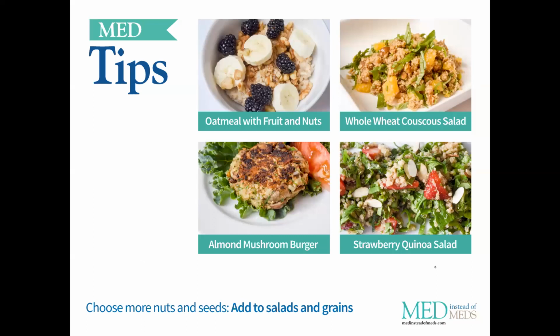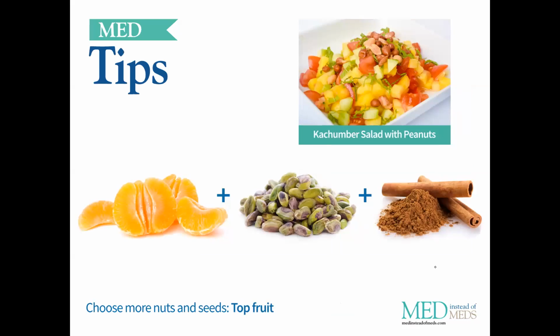Oatmeal with fruits and nuts, whole wheat couscous salad, almond mushroom burger. This one alone, the almond mushroom burger, is the one that every time we made it, when we got ready to do this lesson, y'all, they wanted it to be in their finale, their last lesson. And the last lesson is about reducing sugar, but they wanted that. So you get a chance to check out that almond mushroom burger. I'm a big believer in mushrooms, especially those portobellos. There are a lot of different edible mushrooms on the market in the stores, but those just seem to be really hearty.